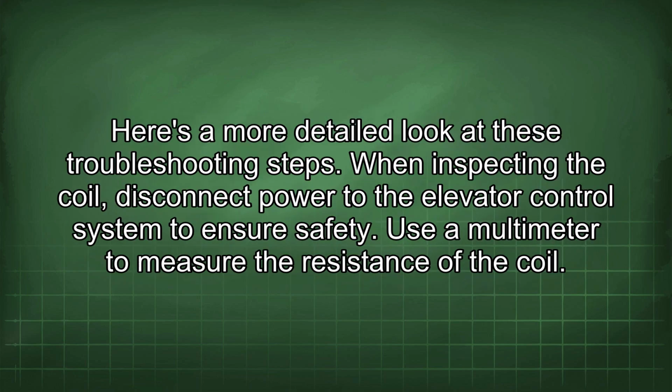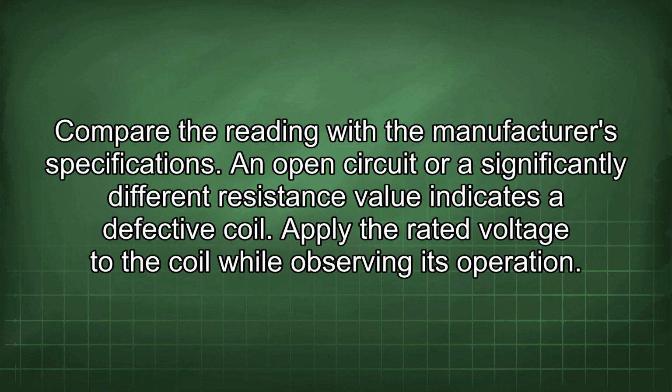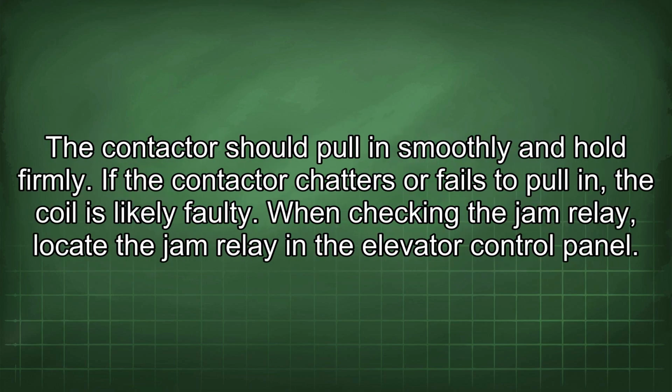Here's a more detailed look at these troubleshooting steps. When inspecting the coil, disconnect power to the elevator control system to ensure safety. Use a multimeter to measure the resistance of the coil. Compare the reading with the manufacturer's specifications. An open circuit or a significantly different resistance value indicates a defective coil. Apply the rated voltage to the coil while observing its operation. The contactor should pull in smoothly and hold firmly. If the contactor chatters or fails to pull in, the coil is likely faulty.